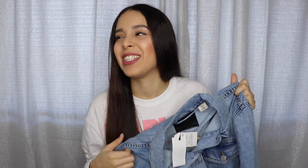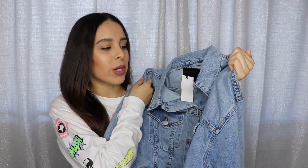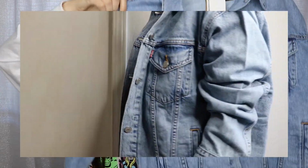I did get one item from Nordstrom. It's another denim jacket. It is oversized as well. Denim jackets, now that I look, I have 2 more denim jackets, and I'm sorry, but I'm obsessed with denim jackets. I got this Levi's trucker oversized jacket at Nordstrom. How sick is this?